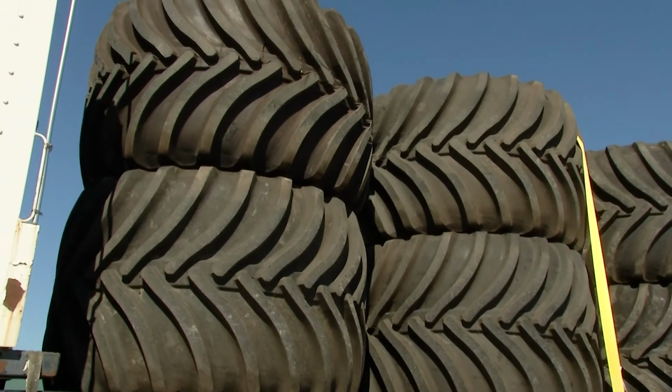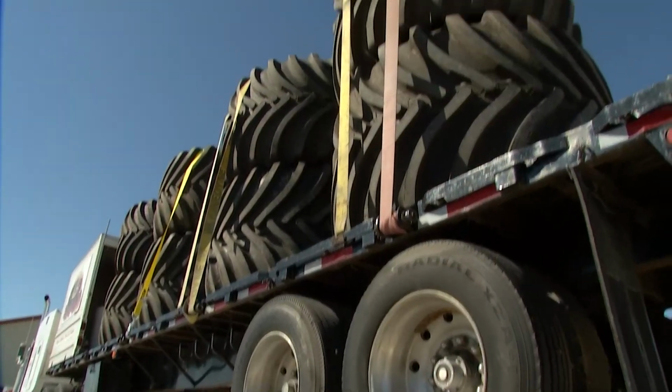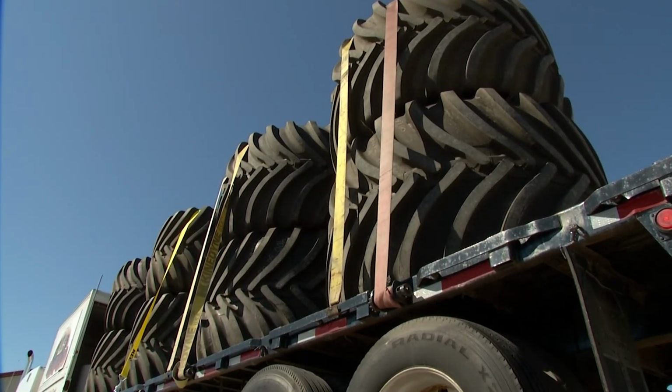That's quite a project, isn't it? It was. I'd have to say it was the biggest project we've been involved with. But yes, we've got the LSW 1400 30R46, which is the largest ag tire in the world. And got to thinking, well, the largest ag tire, largest ag tractor, sounds like a perfect match. So that's when the wheels started rolling, trying to acquire the wheels and the tires.